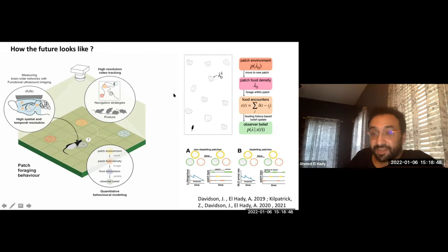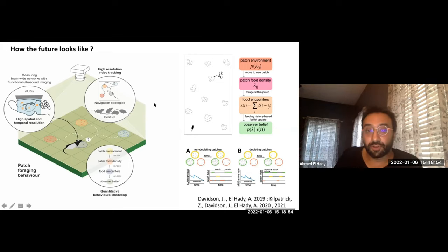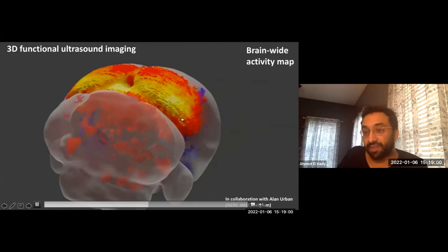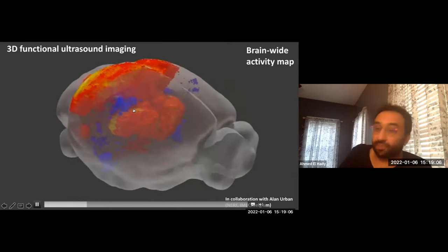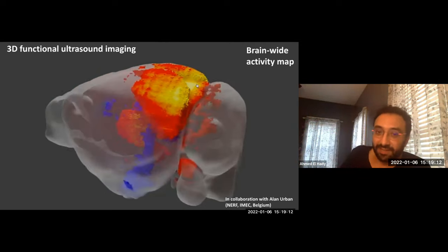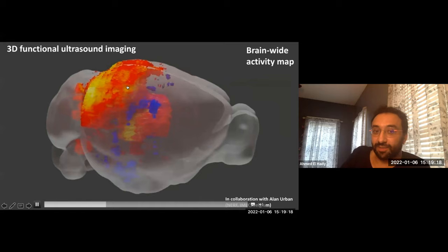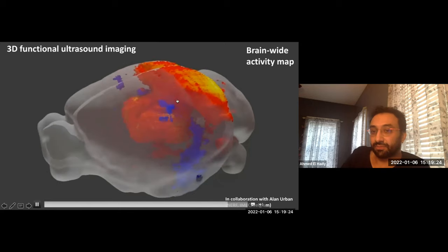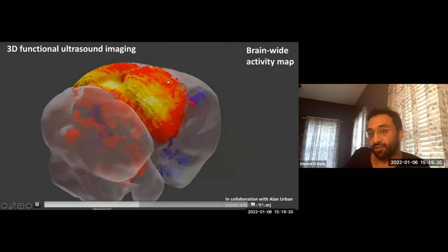As for the question I got in the beginning, what about the future of the ultrasound itself? There has been a report from our collaborator in Belgium, Alain Urbain, where he can do a brain-wide activity map using 3D functional ultrasound. It's still only possible in the head-fixed preparation. Here, what he's looking at is just the optokinetic reflex. You just flash light and see the areas that are activated. The areas in red and yellow are activated, and in blue are deactivated. There are around 123 areas, as far as I remember, that are activated. And this is the visual cortex.